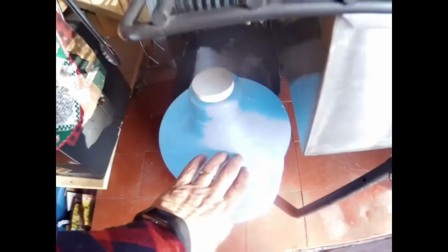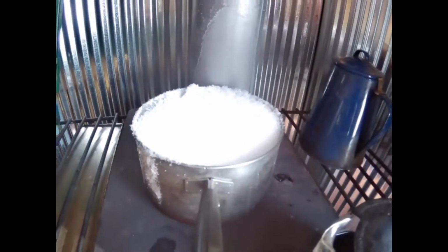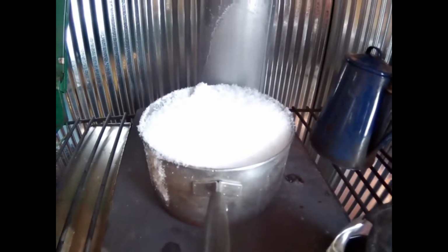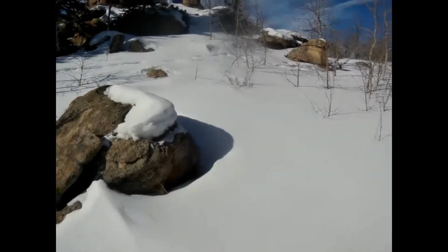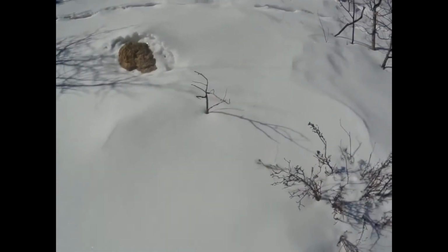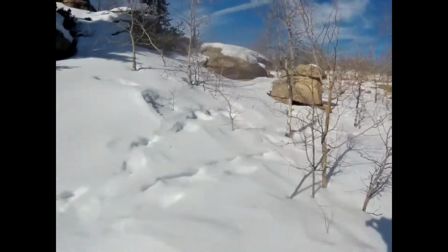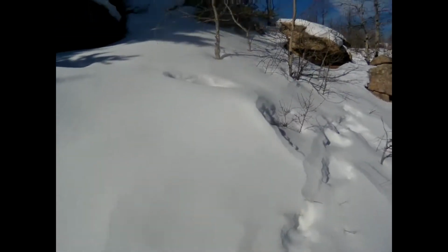Well, this was left outside, frozen, so we're going to have to start making some water from snow. Oh gosh. Nice deer trail through here. A lot of deer on the land.